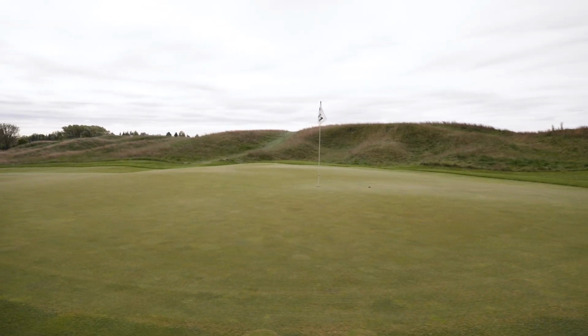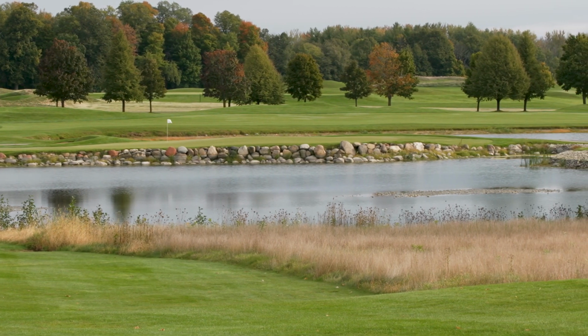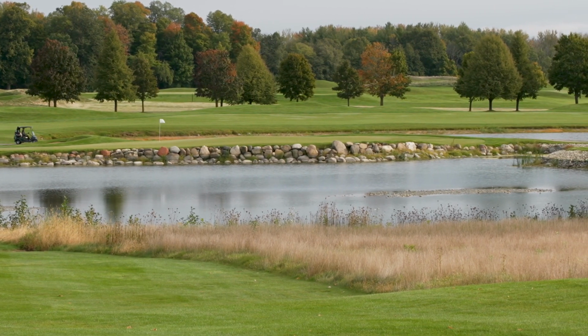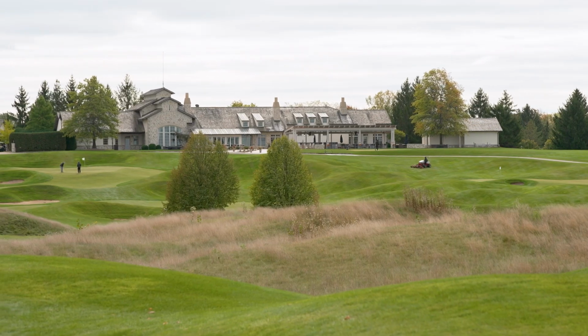While most of our areas shouldn't come into play, errant shots do still land in them, and we're able to keep them at most times thin and wispy so that golfers can find a ball, and they're also very, very aesthetically pleasing once the seed heads come out in spring.